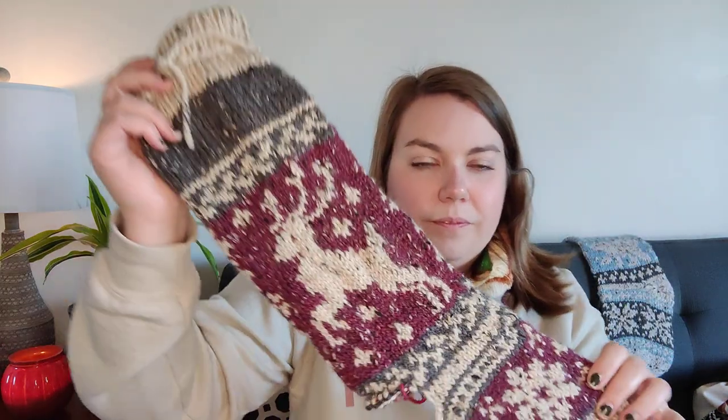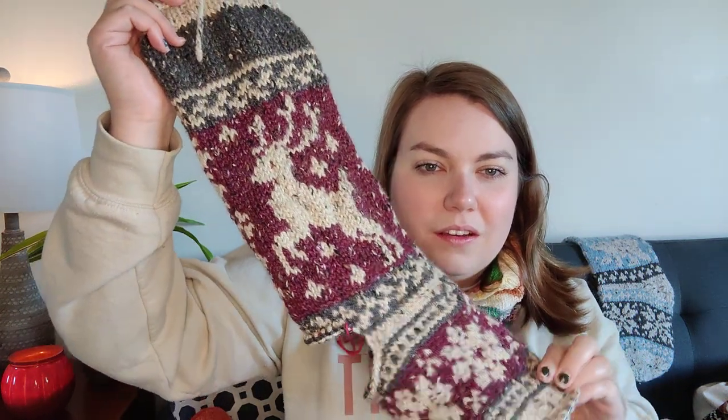Yeah, this one is the Prancing Deer knit stocking. Like I said, there's also a crochet version. So I'm working on the toe. I'm almost done with the toe. I was working on it last night and just lost some steam. But I just love this one.